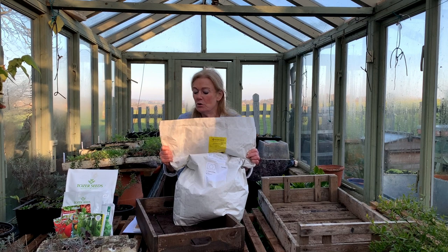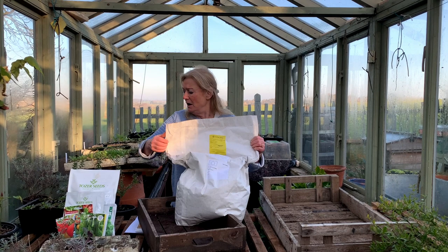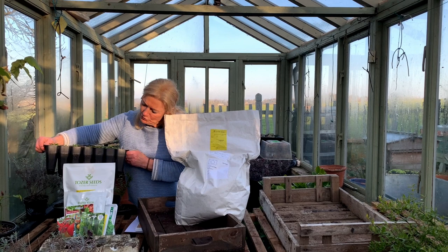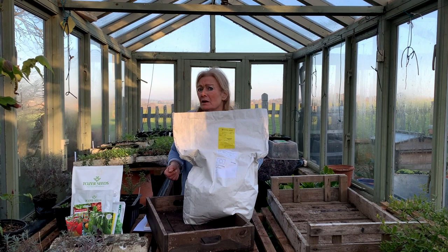So I will sow quite a few of this, and then I'll sow another batch again in July, so I've got them going later on in the season. And with my runner beans, all my beans and things, I tend to sow them, instead of the little modules, into these longer type modules because they've got a big root, and with my broad beans.